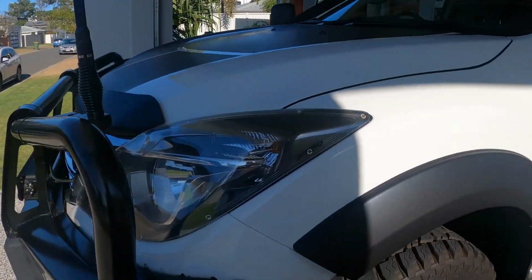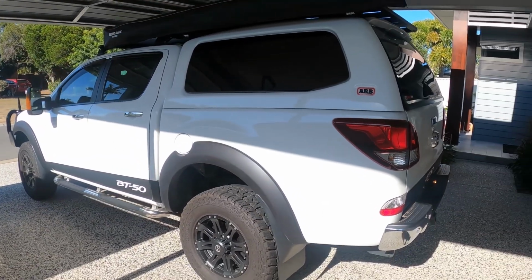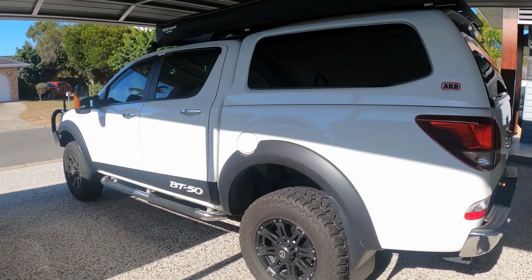Alright, so yeah, it's a 2019 Mazda BT-50. I was going to say I've never owned a Mazda before, but that's not true. I did own a Mazda very briefly. It was a CX-5, I think, but I didn't own it that long. But I've never owned a four-wheel drive Mazda. I've typically always owned Toyotas, so normally I wouldn't buy a Mazda.